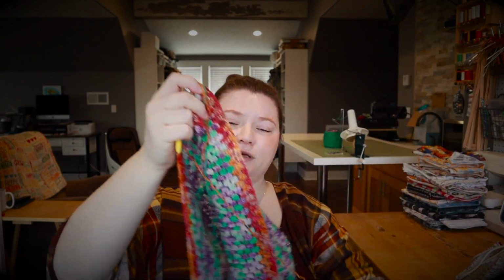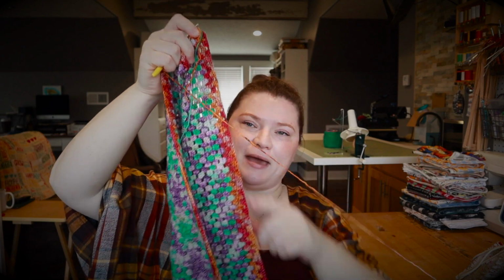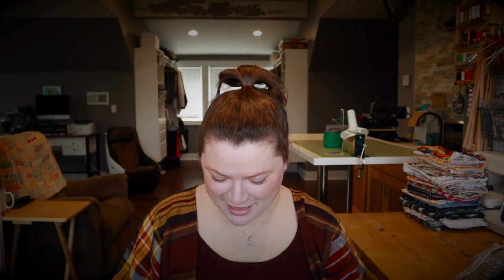I'm crocheting this on a 2.75 millimeter hook, or a C hook. And it's getting to the point where, before my hand starts hurting, I can only do one pass up to the top point per day. So I think this will definitely be one of those things where I finish it hopefully by Halloween. I'm not trying to rush and finish this because the smaller gauge hook tends to hurt my wrist if I crochet for too long with it. So I just have to go slow.